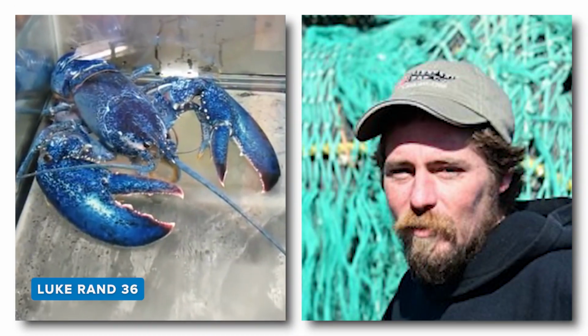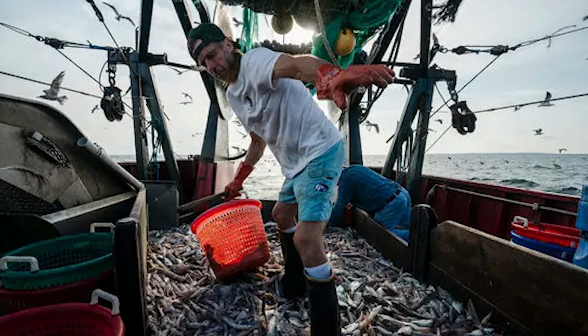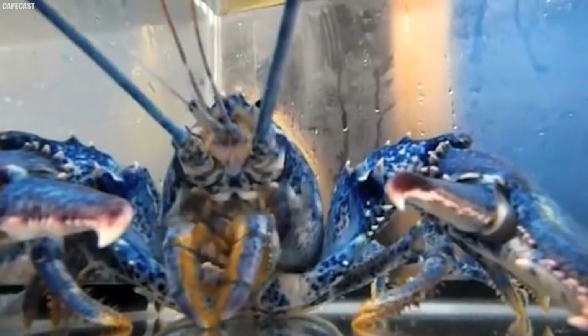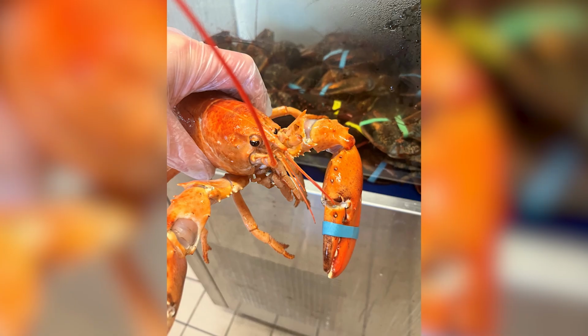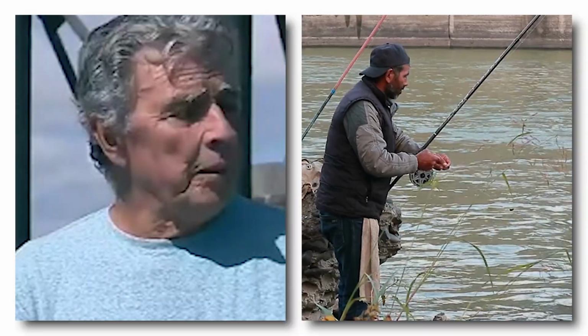The lobster was caught by Luke Rand, 36, while he was fishing with his dad, Mark, off Peaks Island. Luke works as his dad's sternman on their boat, the Audrey B. Rand. This isn't the first time they've found a rare lobster. They've also caught orange and calico lobsters before. Luke has been fishing with his dad since he was 8 years old, and his dad has been fishing for over 60 years.